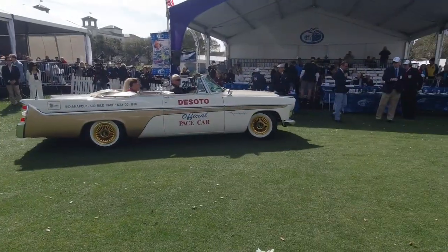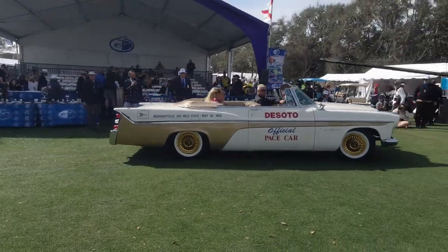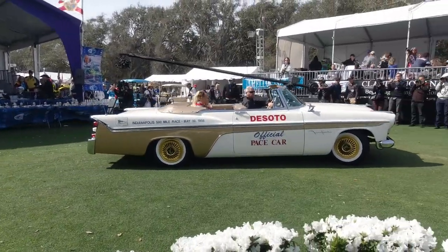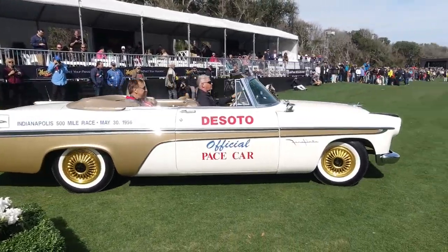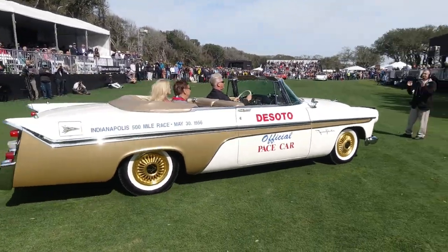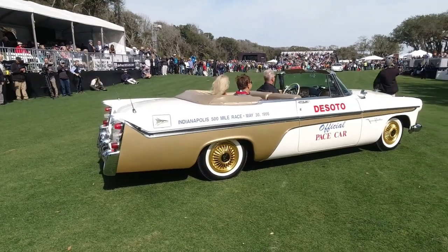This is the flagship for Chrysler. Have a look at that. Indianapolis 500-mile pace car. This is the look forward design. 1956 official pace car for Indianapolis 500.